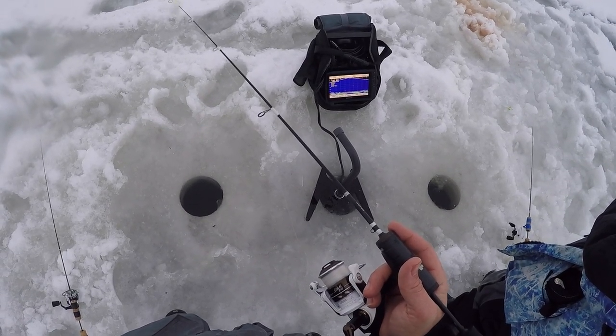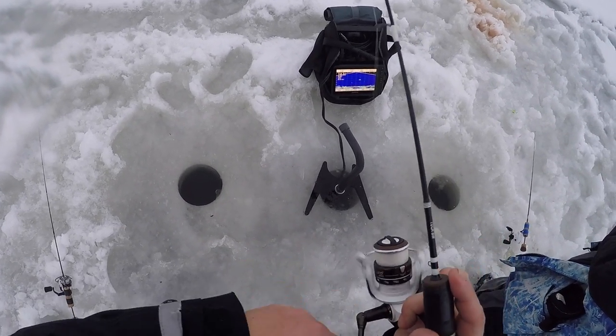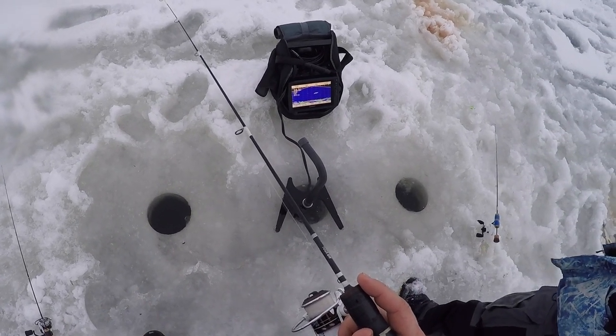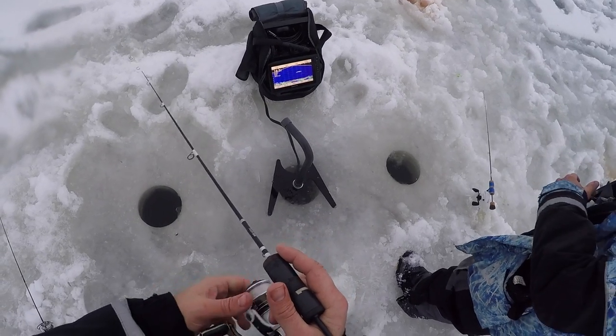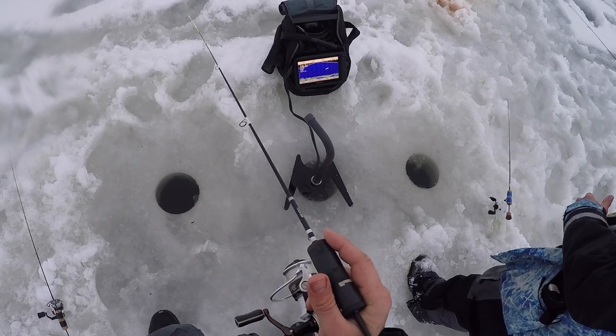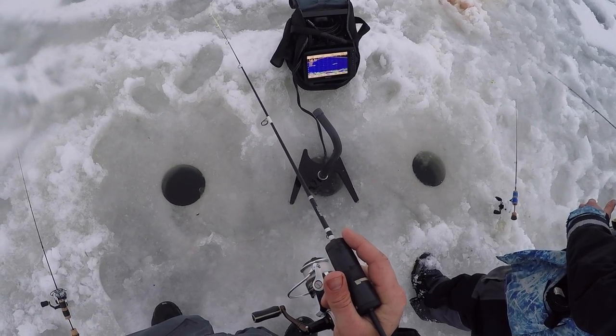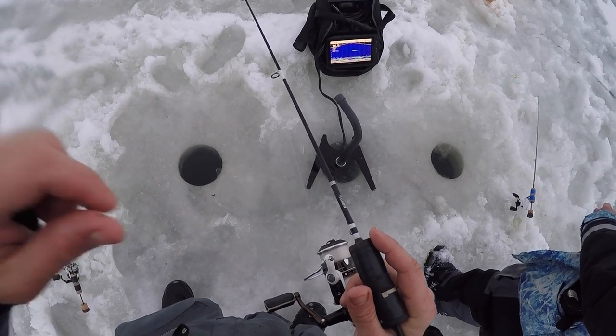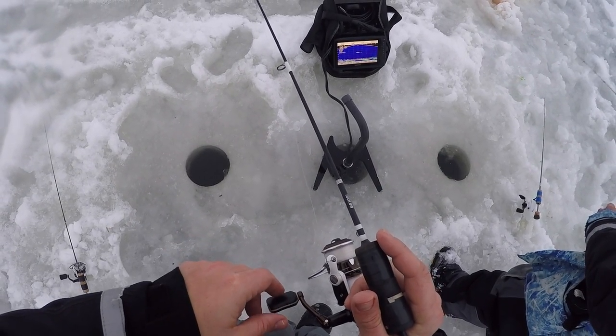Is that a fish? It is. That's a white bass. Or a whitefish. You got him? I missed him. Oh my God, that's a big one, Fredo. Am I gonna get him? That would be so cool.